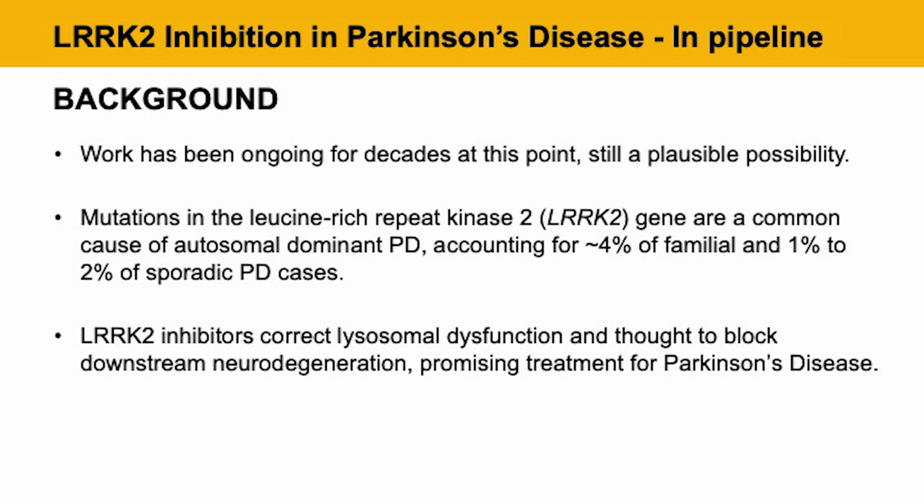But anyhow, mutations in the LRRK2 gene, leucine-rich repeat kinase 2, are a common cause of autosomal dominant Parkinson's disease. And so inhibitors of LRRK2 correct lysosomal dysfunction. Lysosomes are organelles inside our cells that help clear waste products. There is a strong link of lysosomal dysfunction with Parkinson's disease, so LRRK2 inhibitors are thought to correct lysosomal dysfunction and block downstream neurodegeneration. And even in patients without the genetic mutation, there's a thought that they could benefit from the LRRK2 inhibition.